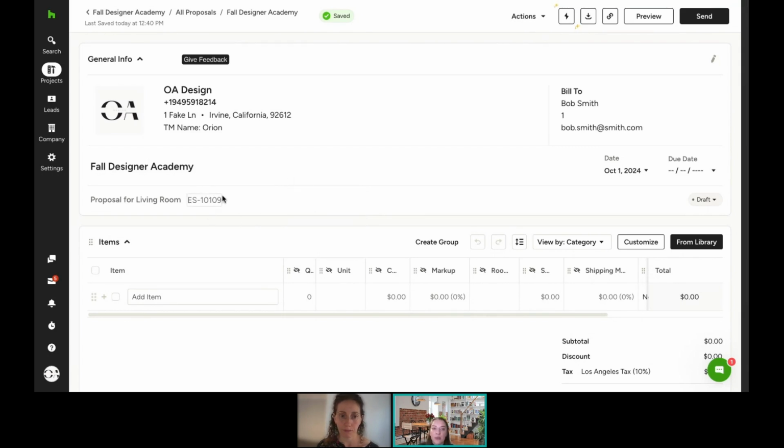This proposal number here does really help in differentiating what proposal you're looking at. So if ever you have questions and maybe you've reached out to your client success manager or our client support team, reference the proposal number. That way we know exactly what you're talking about and we can get in there, take a look, and then assist you further.